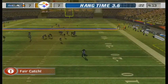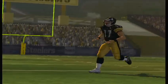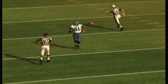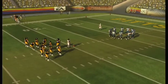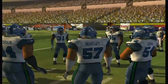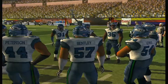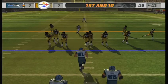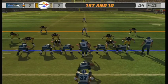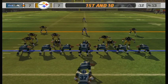Fair catch. Fair catch made at the 20-yard line. Ball on their own 20. Will start the drive at the 20-yard line. First and 10. Alexander is the deep back.